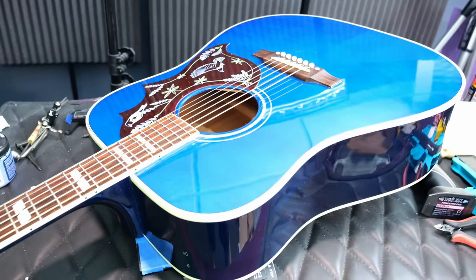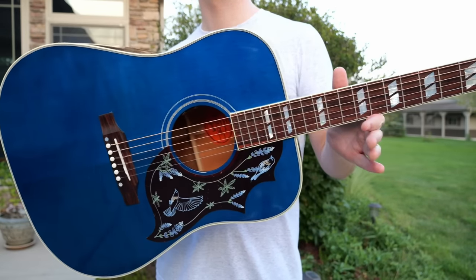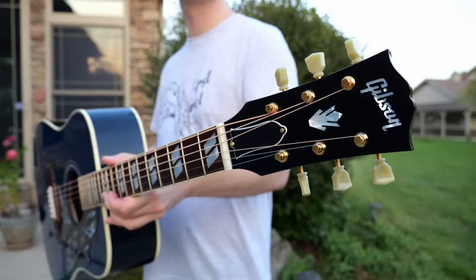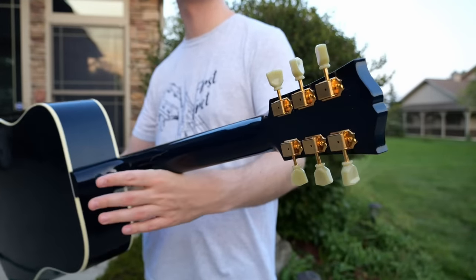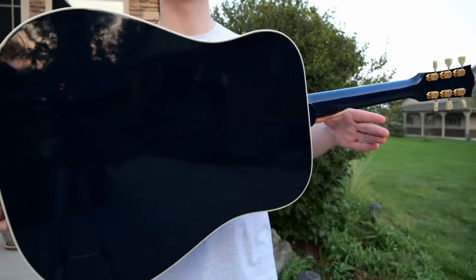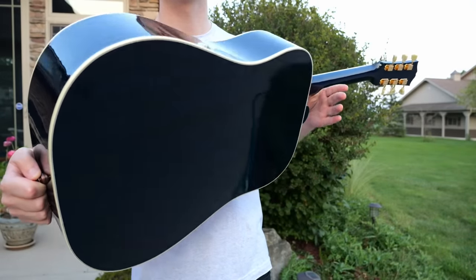Let's go ahead and hear how this Bluebird sounds. Now please keep in mind, I do not have an acoustic guitar amp, so I'll just be running it through Logic Pro. And I'm not gonna say I'm a professional at miking acoustic guitars. We're just gonna get a very basic tone sample. I'm sure there's other videos that have it captured more professionally. We're just having fun today, documenting our Bluebird.